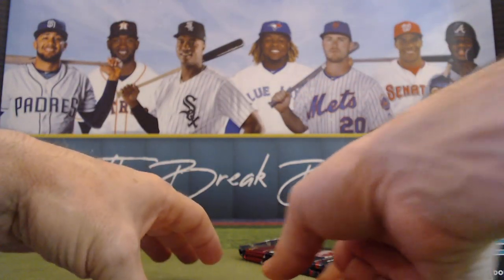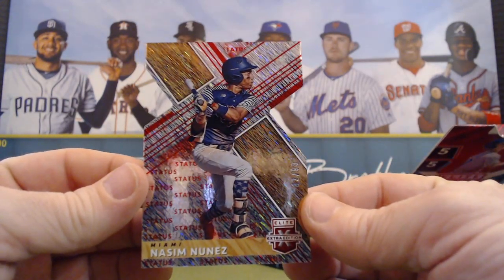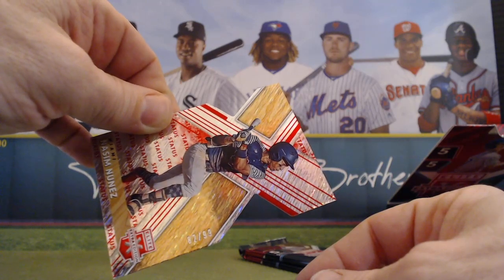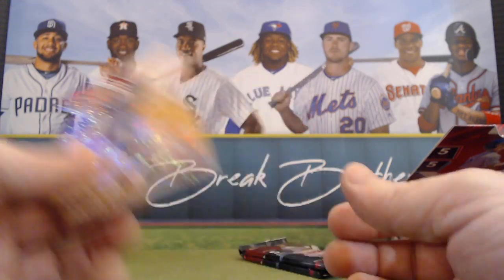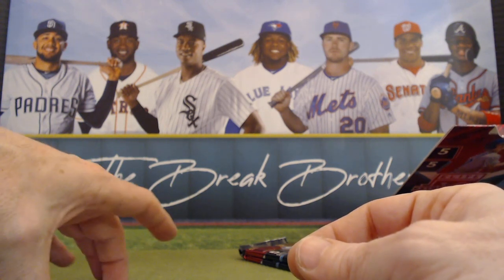Next up is a die cut numbered one. We've got a Nasim Nunez for Miami. That is like a shimmer. That is 82 of 99. Interesting. A lot of these guys, like I said, are pretty young. That guy's for Miami. A lot of Miami players seem to have pulled out of these.